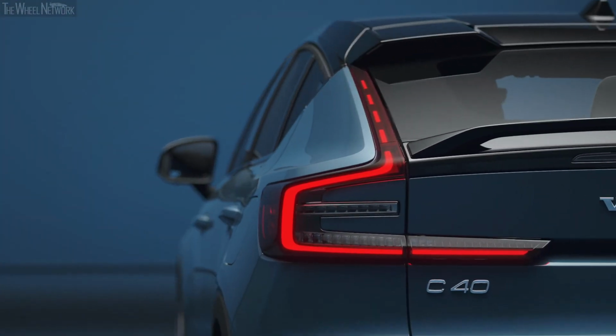Yeah, I mean, we have our extended roofline profile that goes from above Thor's hammer in the front all the way up and over the roof and down the rear taillights. And what you'll notice, for the first time, we've really taken our vertical signature and laid it down onto a coupe profile. And that's definitely something new for us.